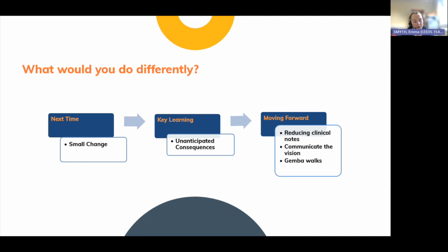And in terms of doing another LIM project, communicating the vision. So at the start, I think I went into this as, I'll try an improvement project and I'll give this one a go, but I think I'd pick something that I can then communicate the vision and why we're doing things in a better way next time.